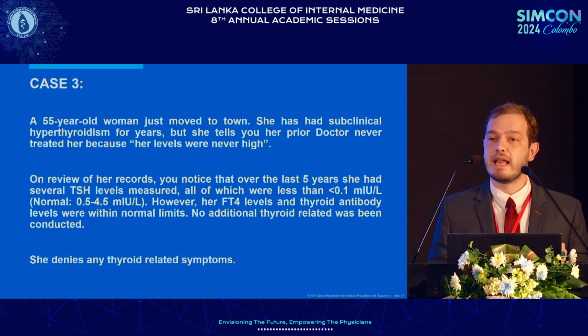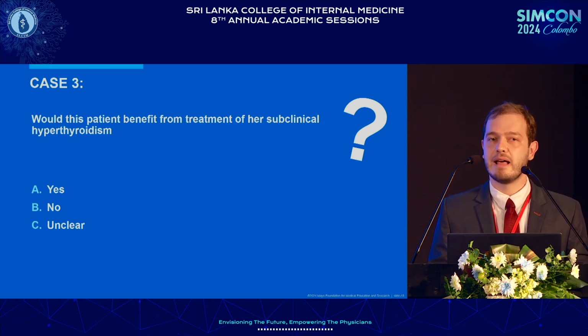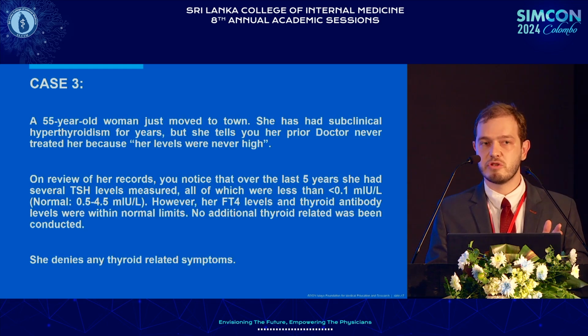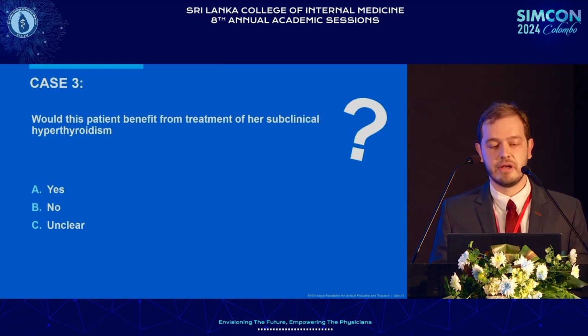So we have a patient that has subclinical hyperthyroidism for several years. Would this patient benefit from treatment of her subclinical hyperthyroidism? And before you decide, just remember, 55 years old, so postmenopausal or perimenopausal, and her levels have been less than 0.1 TSH for several years. Would she benefit from treatment of her subclinical hyperthyroidism? And the answer here is yes. She would benefit from it.